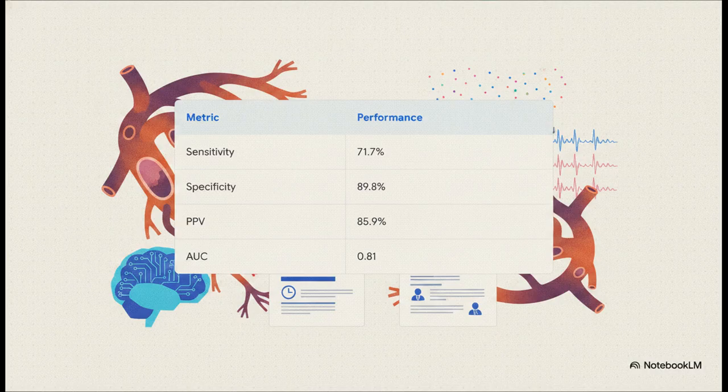Think about what this means practically. It standardizes the report so that the anesthesiologist reading it at 2 a.m. in the middle of an emergency gets exactly the same highly accurate risk profile as the cardiologist who ordered it at 2 p.m. on a Tuesday. It removes human fatigue and bias from the equation entirely.